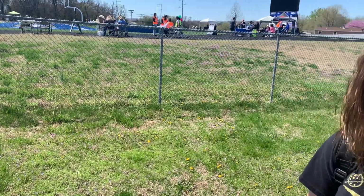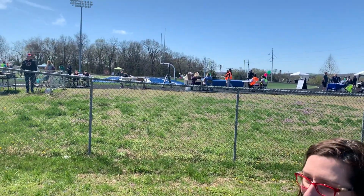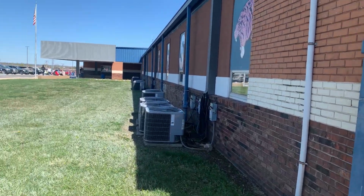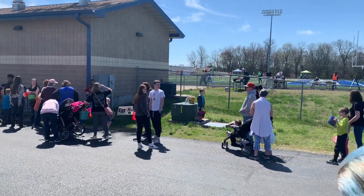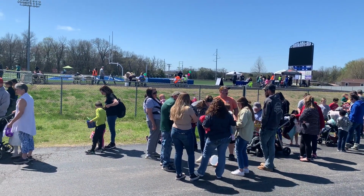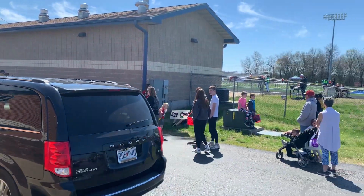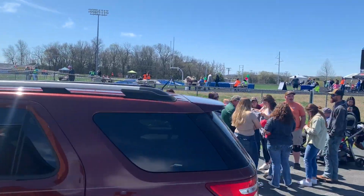They just announced they were gonna let the gates open, but we'll see when they start. Maybe soon, but it's at the Hollister High School football field, and there's eggs everywhere, and lots of cars. I don't know where they think they're going to park down here. They announced they were opening the gate, but they haven't opened it yet. And now the cars are all coming down here, so I don't know where they're going. Somewhere.